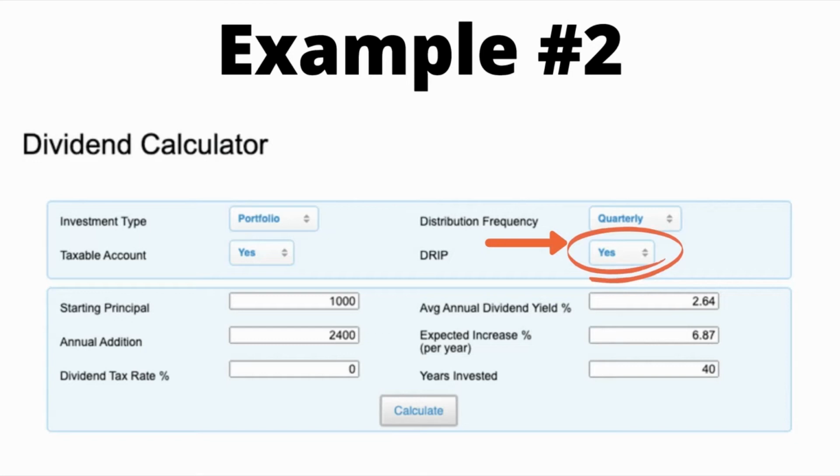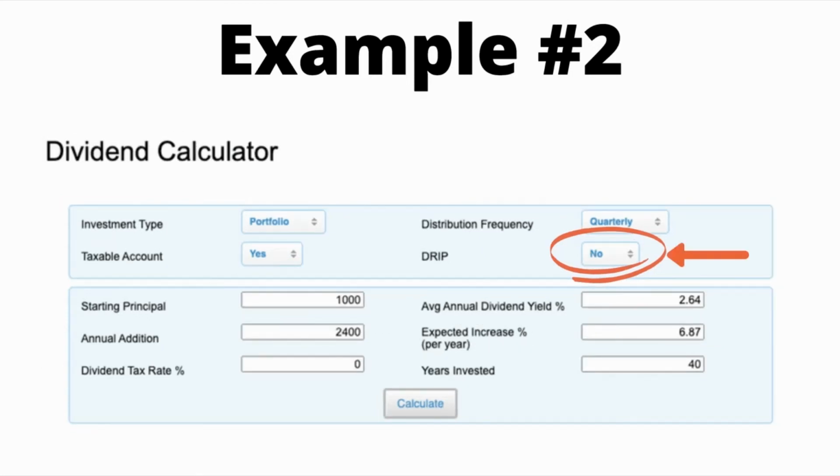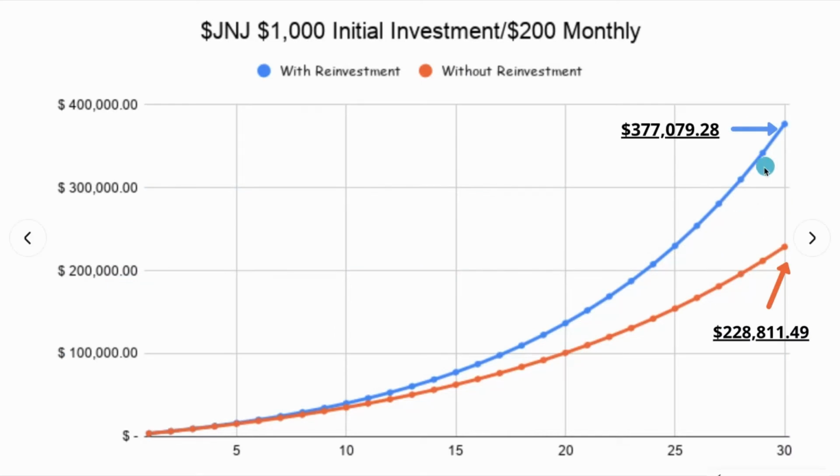In our second example, we will be projecting 30 years out with the same initial $1,000 investment, but this time, investing an additional $200 each month, or $2,400 a year. With dividend reinvestment, the amount will have grown to a total of $377,079.28 by year 30. Without dividend reinvestment, your total by year 30 is $228,811.49, a difference of almost $150,000.